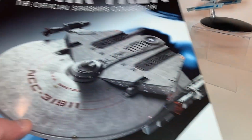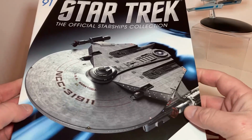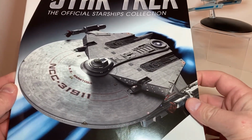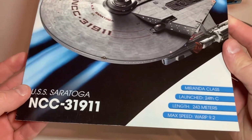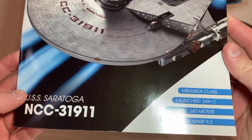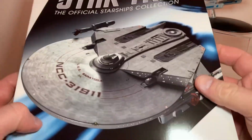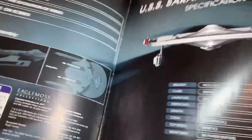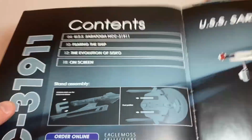So starting off as usual, we're going to take a look at the magazine, and we got that nice top shot of the U.S.S. Saratoga NCC 31911, and it is a Miranda class starship launched in the 24th century with a length of 243 meters and a maximum speed of warp 9.2. And wow, we see it so much. The Miranda class, over 100 years old and still heavily in use.